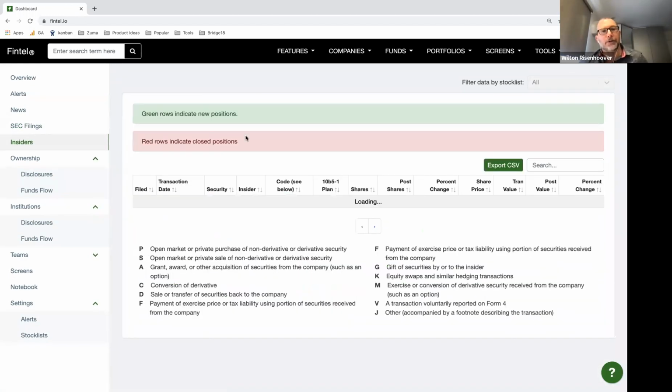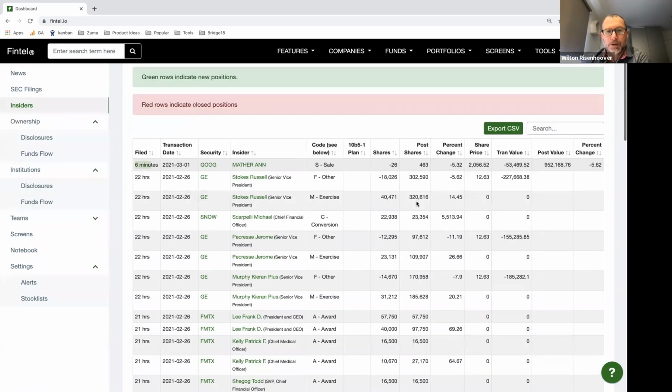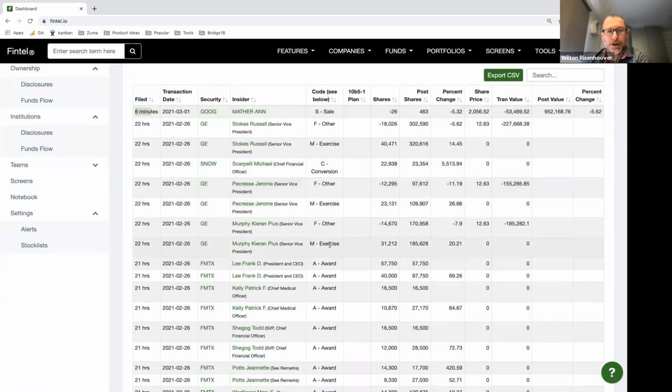And then there's insider trading data. So for example, when an insider in a company makes a trade, they have to disclose that to the SEC. This will show you all of the insider trades that have been made, all of the insider reports that have been made in your portfolio companies in the last period of time. So you can see 6 minutes ago, we got a filing for Google, Ann Mather, who sold 26 shares. Not that it's significant. She had 460 shares after that sale, so not a very significant trade. You can see this person exercised and so forth.